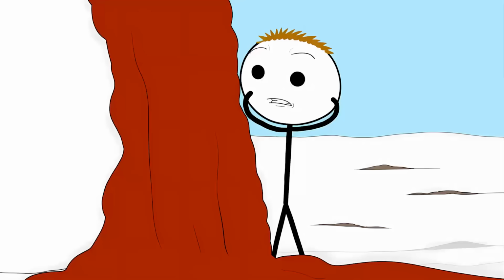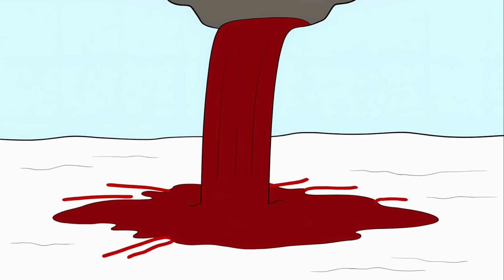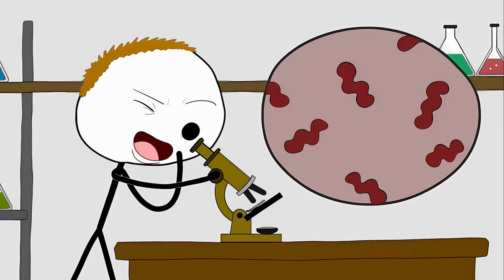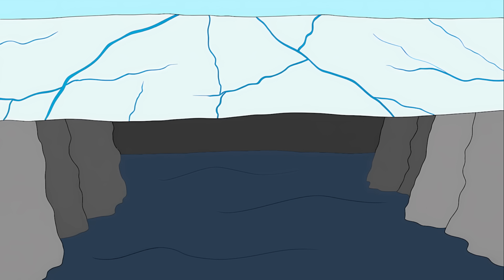Number 3. Blood Falls. A 5-story waterfall in Antarctica that looks like the earth itself is bleeding. The water flows out of Taylor Glacier, staining the white ice an eerie blood red. When it was first discovered in 1911, scientists thought the red color came from algae, but the truth is way creepier. The water comes from an ancient underground lake trapped beneath the glacier for over 2 million years.